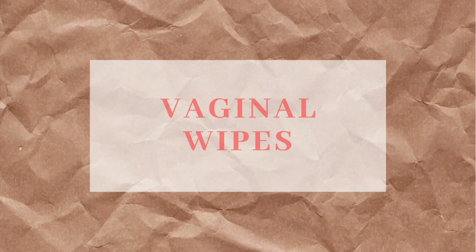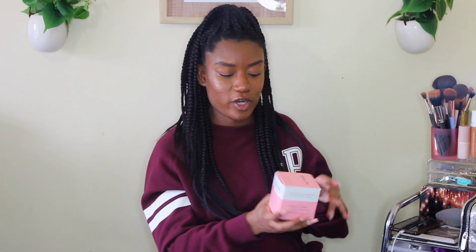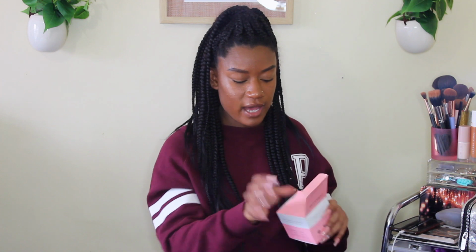Alright, so the other product, the third product that I'm going to be showing you guys is their vaginal wipes. These guys are super, super cute. They come in this nice little box, and then they all are individually packaged inside the box, which I like because they're all pre-moistened and individualized. You don't have to worry about them drying out. Also, you can throw them in your bag very indiscreetly and just keep them with you on the go. So I use these if I'm out and I'm using the bathroom, or if I just want to freshen up a little bit and I'm out.